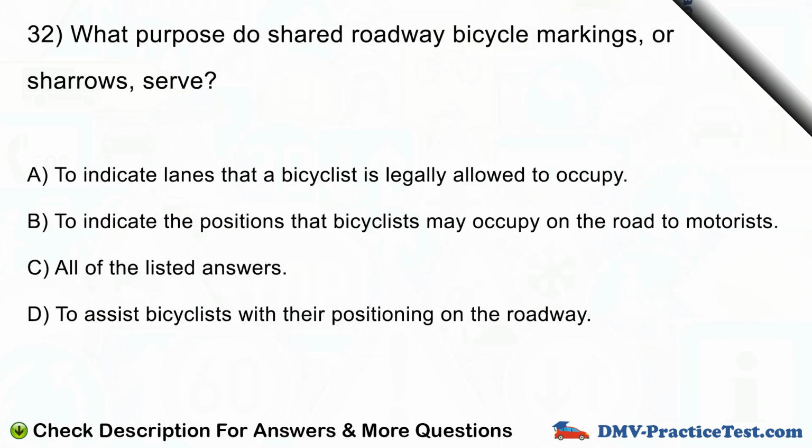Question number 32. What purpose do shared roadway bicycle markings, or sharrows, serve? A. To indicate lanes that a bicyclist is legally allowed to occupy. B. To indicate the positions that bicyclists may occupy on the road to motorists. C. All of the listed answers. D. To assist bicyclists with their positioning on the roadway.